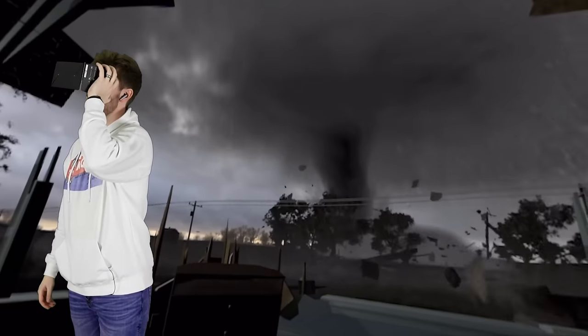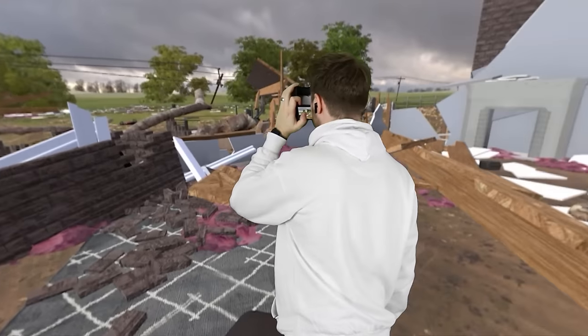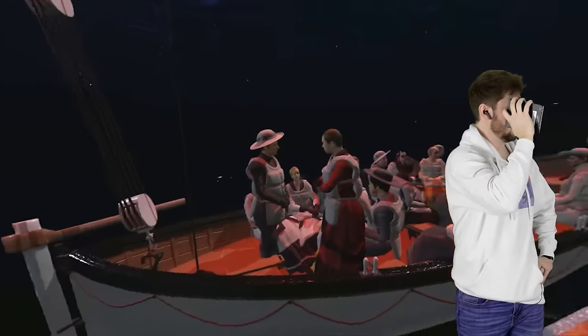Hey, all right. You know, I was gonna put a sunroof in there anyway, so. Well, that's a bummer, huh? That's a shame. That really is a shame. They are not responding. As quickly as you can. Aye, aye, sir. We're on the Titanic.